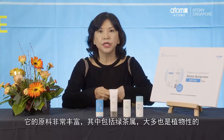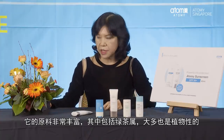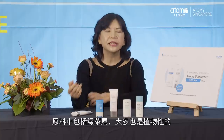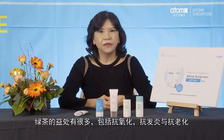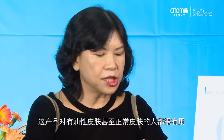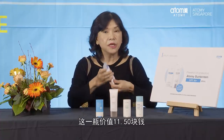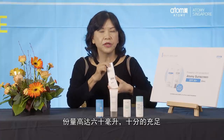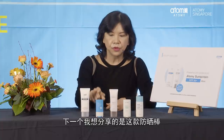It has a lot of good ingredients packed into this product, and they are mostly plant-based, from the green tea family. And we know that the green tea family has all these good things: antioxidant, anti-inflammatory and anti-aging. I think that's the most important. This is quite good for people with normal to oily skin. This tube cost me about 11.50 Singapore dollars, and it comes with 60 ml. That's very generous packing.